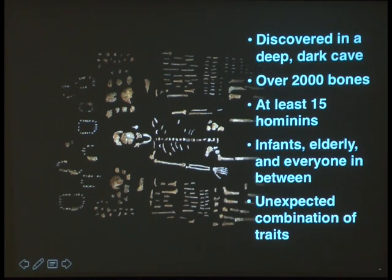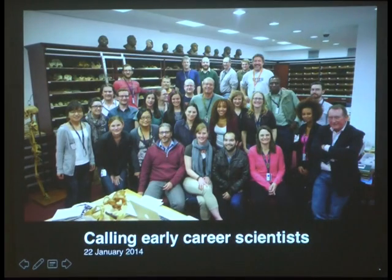So now I'm going to talk about how we studied this material after it came out of the cave. All right, so prior to Homo naledi, the field of paleoanthropology was run by a very small number of people. And this very small, very powerful group of people had access to the sites that no one else had access to. They had access to the money, and therefore they had access to the fossils. And if you didn't know these people, then you didn't have access to the fossils.